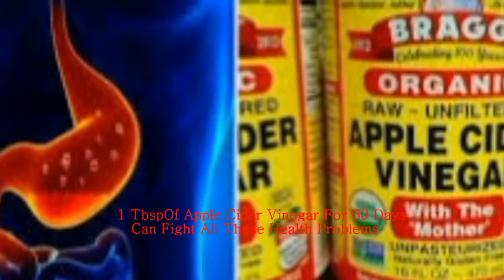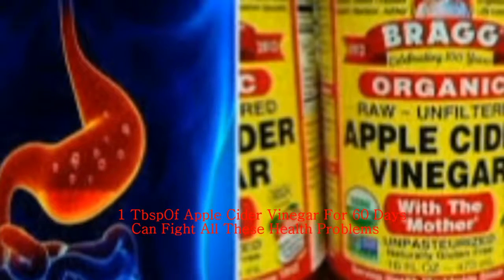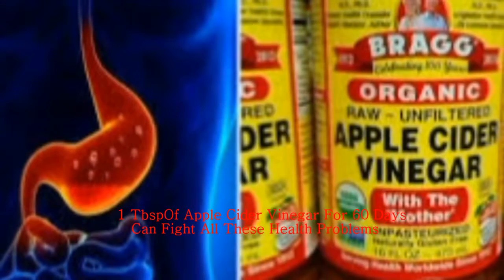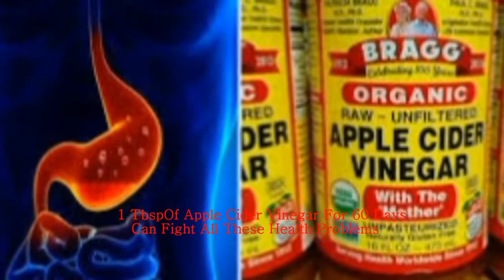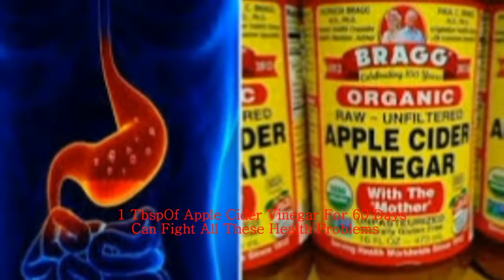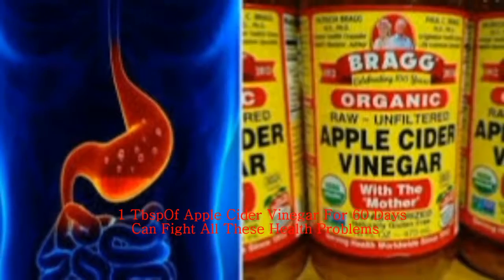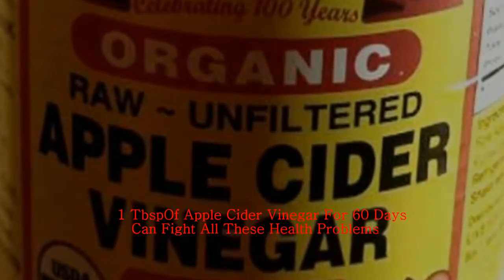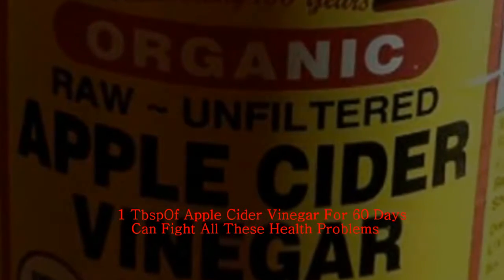4. Oral health. Gargling with diluted apple cider vinegar can help to eliminate bad breath and whiten teeth. Keep in mind, however, that apple cider vinegar is highly acidic. The main ingredient is acetic acid, which is quite harsh, so you should always dilute it with water before swallowing. Pure, straight apple cider vinegar could damage your tooth enamel or the tissues of your mouth and throat.